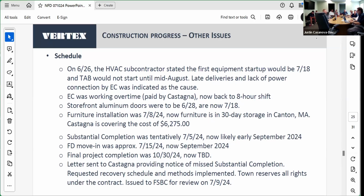So I think the big discussion, and I made it a special bullet point, was the schedule. Back on the 26th, when we were sitting in on the commissioning meeting, the HVAC subcontractor stated that his first equipment startup wasn't going to be until July 18th, which as of today is pushed to August 1st. The testing and balancing wouldn't start till August. Late deliveries and lack of power connection by the electrical contractor were indicated as the cause. As we've discussed in the past, Bright Light, the electrical contractor, has fallen behind.